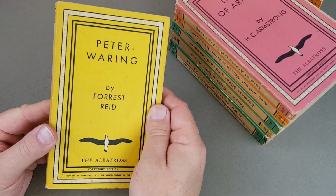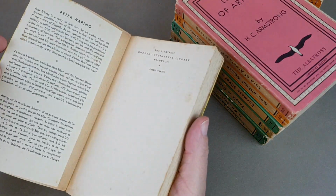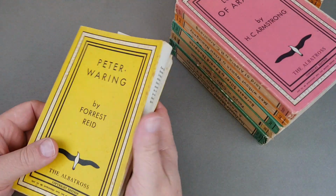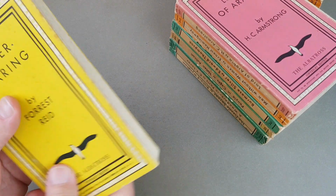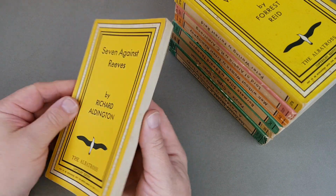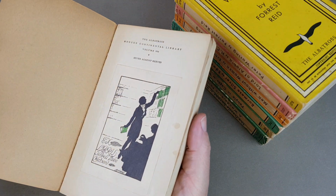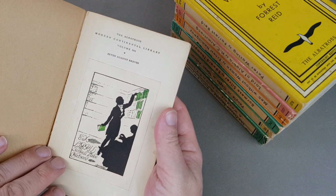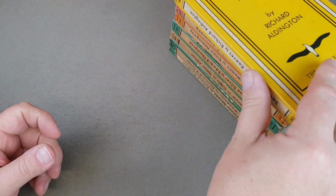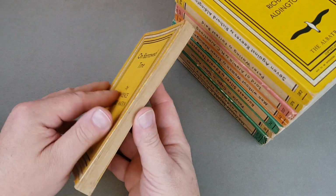378, Peter Waring. They do look beautiful when they're outside their dust wrappers, don't they? Because they've survived so well. It really does highlight them. Seven Against Reeves. That's that nice book plate again. That was 382. This is 386, On Borrowed Time.